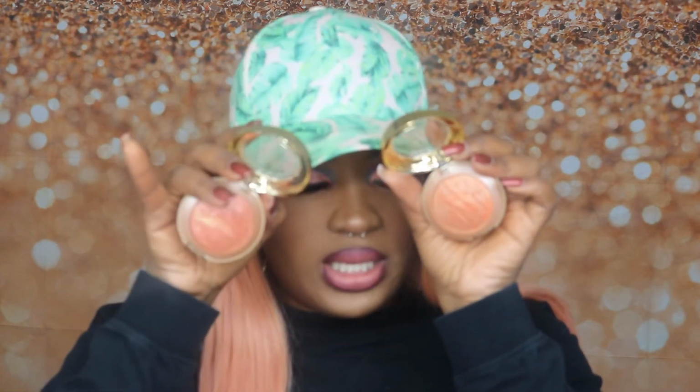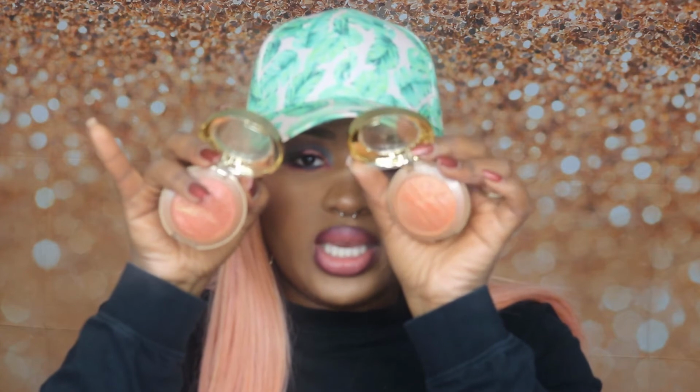And then next I have these two Milani baked blushes. One is in Rose d'Oro, and this one is Bellissimo Bronze. This is Rose d'Oro, so obviously it leans a little bit more on the pinky side. It's super pretty, and these are so good, and I like the fact that they have a little shimmer in it, because like I always say, you don't have to put highlighter on with them if you don't want to. I always do. Just me. Whatever. Don't fight me. I don't got time for it, okay?